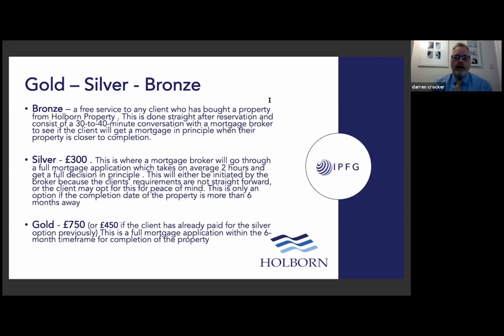Okay, the gold service. This is potentially where the property is going to complete within 6 months, so again, leaving it a little bit late, or I'm in the process of doing the full application for you. We'll do the full application for you, and there won't be any additional charge until the mortgage offer is issued. The lender has to check all your documents, a valuation has to happen, and then the mortgage offer is issued. That's where, if you paid the £300 already for the silver service, you just pay the additional £450. If the property is going to complete within 6 months, so again, we've left it a little bit too late, then the full £750 will be paid instead of separating it out between the two fees.